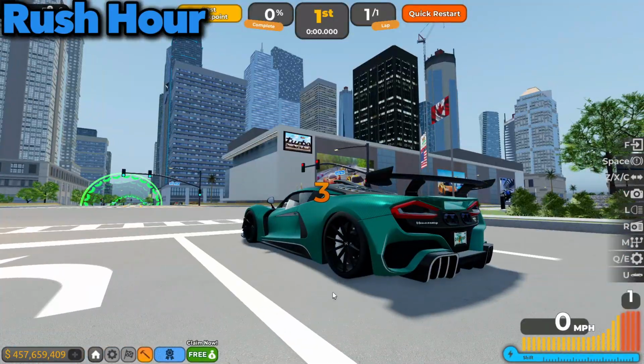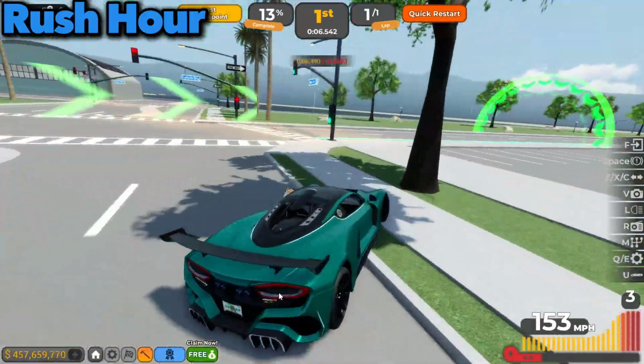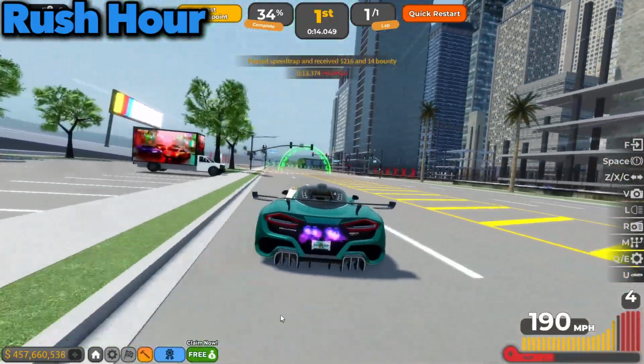Alright, so here we are. I've done Rush Hour Race a lot with this car, so I'm honestly used to it. So it's definitely going to be a lot easier for me to do this. For this, you definitely got to brake a lot more than the other car. Here we go. Okay, I'm going a little bit off the road, but let me lock in real quick. Let me brake here. Boom, try to cut a little bit there. Didn't really cut that much, honestly.